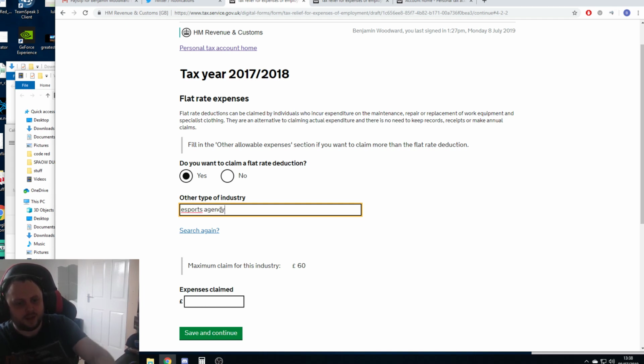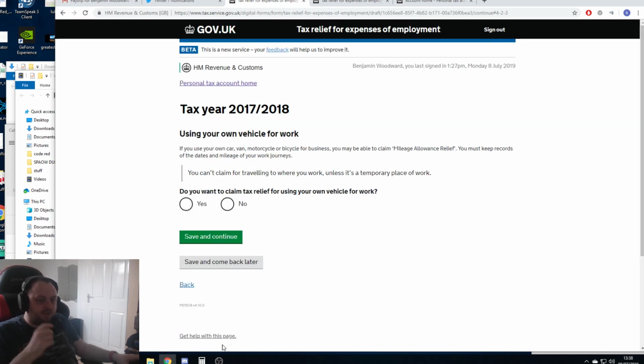agency, I get the minimum amount, which is £60. So it says there £60, and I will put in there £60. So that's what I'm claiming. Thank you for my £60.